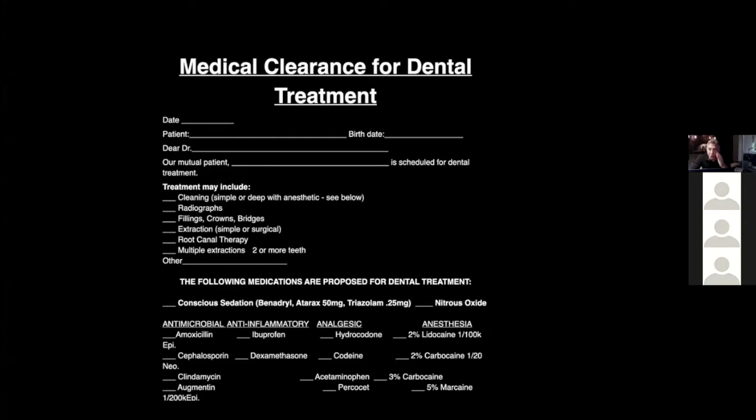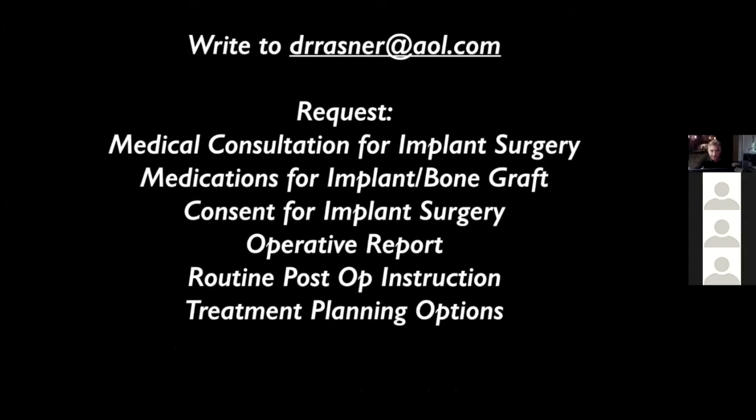By the way, I can also get you the oral sedation protocol I haven't given you yet, all typed out. You'll get it in an email form. Medical clearance, like I have a great form that's crystal clear. Nobody can get confused as to what I'm asking them, the physician, the primary care physician for. Consents for medications. What do we use for implants, bone grafts, or extensive extraction surgery? My operative report, like the report in your chart or your computer, I can give you a beautiful guide to follow that makes it sound like the patient was done in a hospital. And it's the way you should document your charts and protect yourself legally. Post-op instructions, treatment planning options I'm not going to send you, but you'll get a bunch of stuff from me.